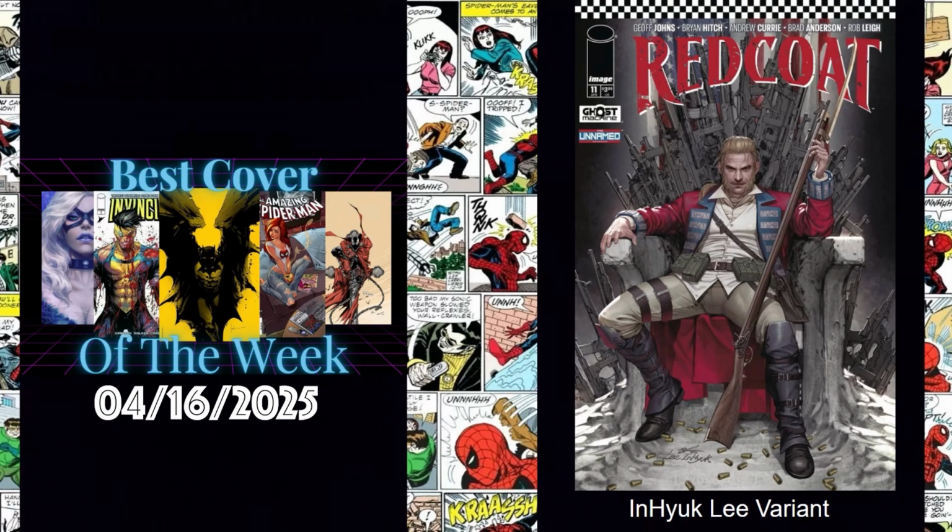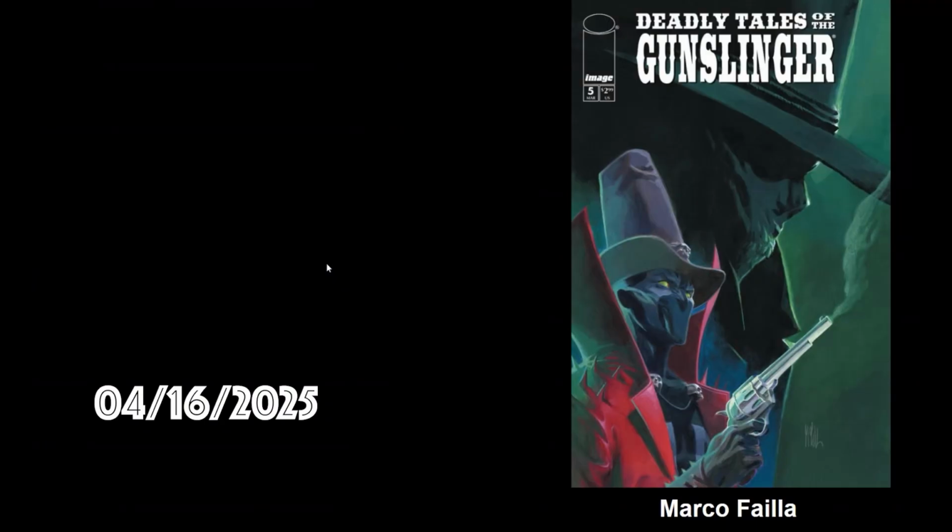Anybody reading Redcoats? What do you think of Redcoats? I'm specifically not reading this book right now. I hear great things, but I didn't really want to get invested in the Ghost Machine stuff, so I have not been picking up Redcoats. Let me know in the comment section below what you think of Redcoats number 11 and the story so far, and if you'll be picking up this book.